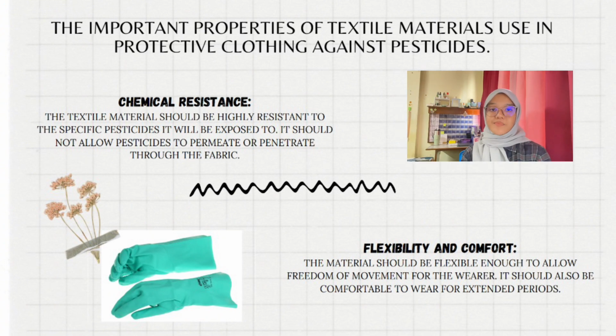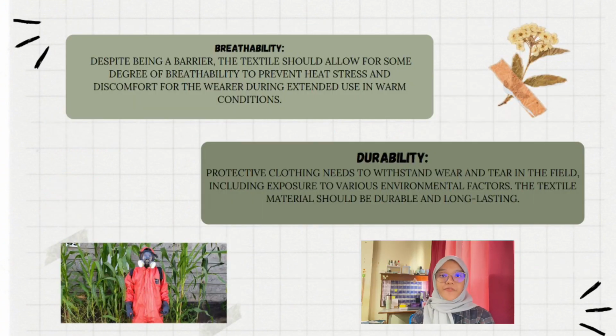Next, flexibility and comfort. The material should be flexible enough to allow freedom of movement for the wearer. It should also be comfortable to wear for extended periods. Third, breathability. Despite being a barrier, the textile should allow for some degree of breathability to prevent heat stress and discomfort for the wearer during the extended use in warm conditions.